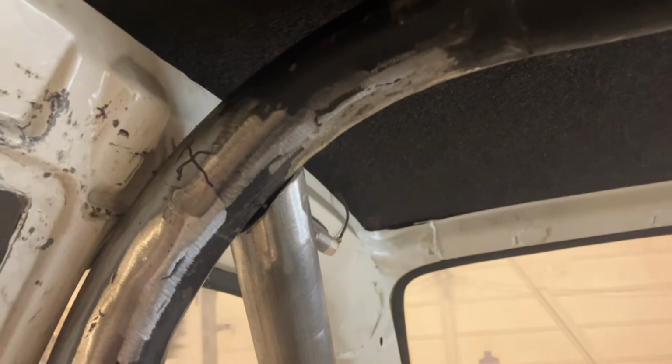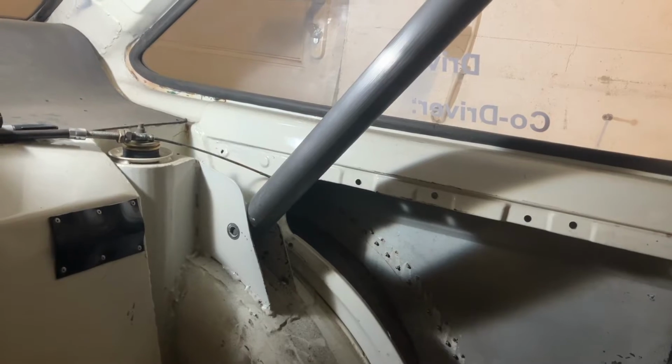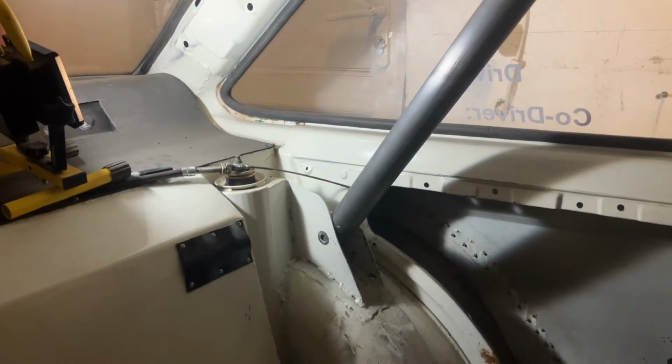The cage has got to be symmetrical according to the blue book. So that side's copied off that side. So we've got same height, same place, same angle. That's 40 degrees as well. So now I've got to mark and drill out the holes for the rear. I brought some more steel tube to weld into the rear stay. Once that's in, I can tack the top and then put the diagonal in.